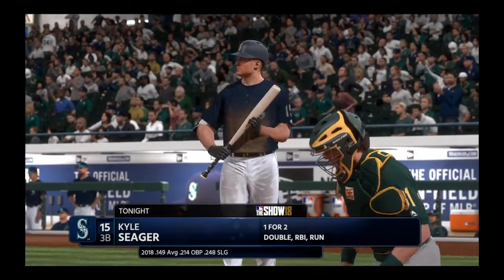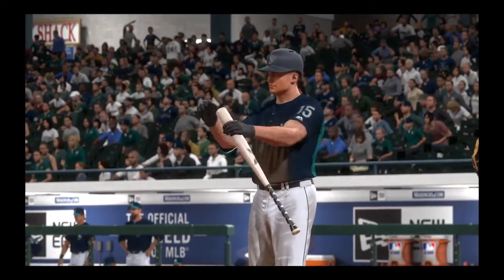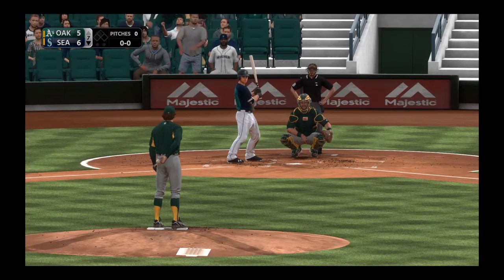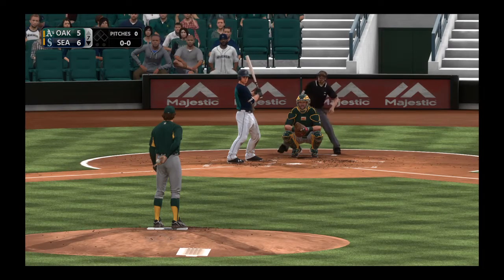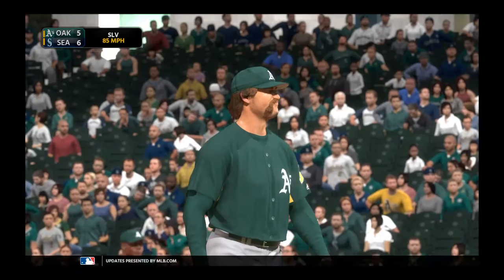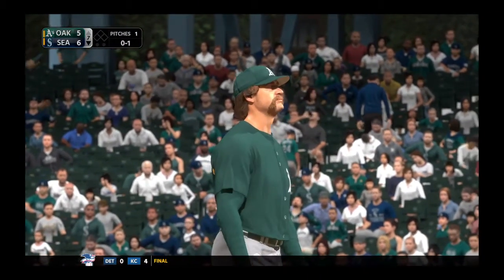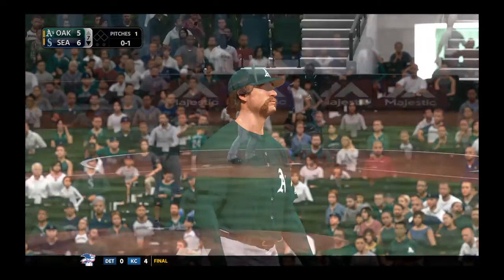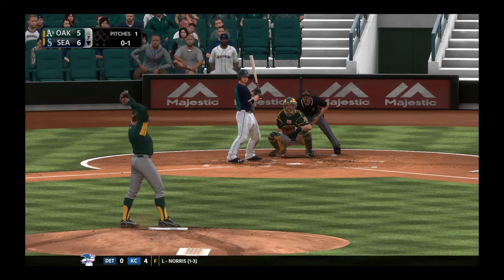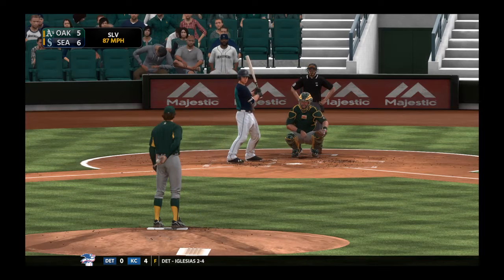Stepping into the box, Kyle Seager hoping to build off that RBI double from his last plate appearance. First offering on its way. Breaking ball in for a strike. Into the windup, here comes the 0-1. Couldn't wait back, a swing and a miss.